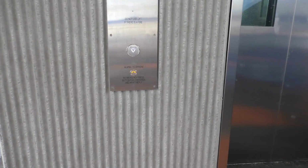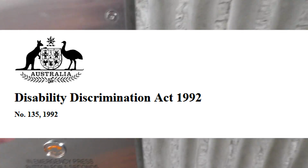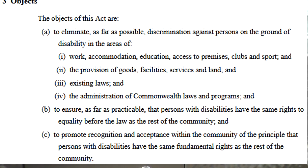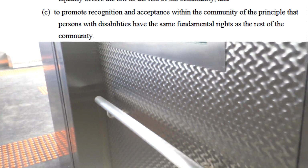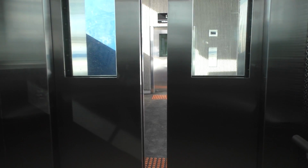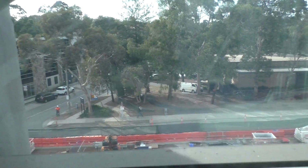Firstly was the passing of the Disability Discrimination Act in 1992, which aimed to eliminate discrimination against people with disabilities as far as possible. It meant that all premises, including train stations, had to provide non-discriminatory access to all areas where members of the public were allowed to use. Essentially, every building since then has been built to comply with these standards.